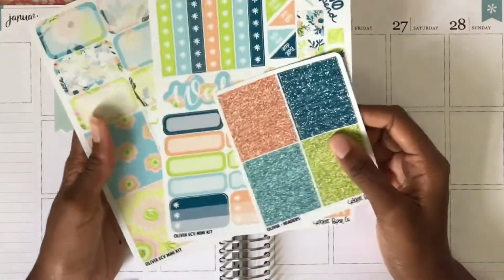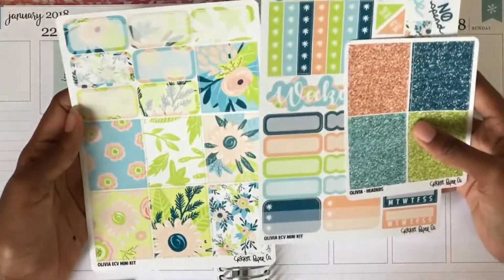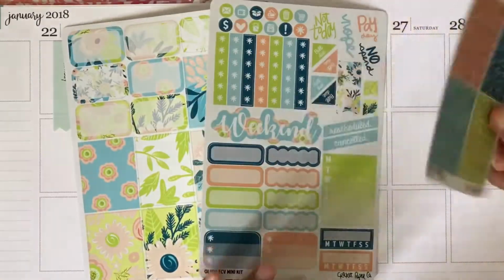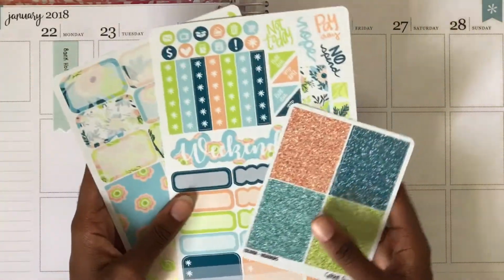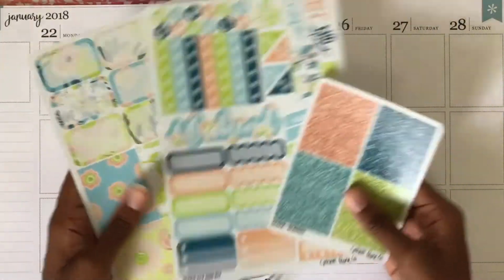But yes, I actually cannot wait to use this kit. The colors are so bright and fun. So yes, I'm really excited about this one as well. Again, not too sure why I chose to use it. The colors just match, so I'm excited about that.